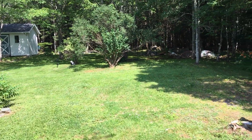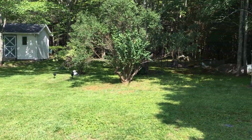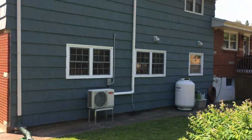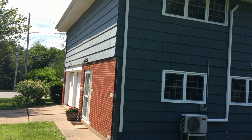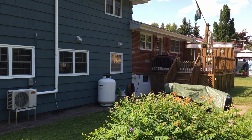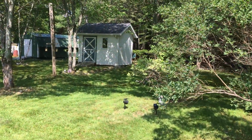Wonderful landscaping all around. Big lot. You have a shed back there we're going to be going to. Just turn around. Here's the back of the home. All of the windows in the main living areas have been done, so they're all vinyl windows now. The roof has also been done. We'll see that when I back up a little bit more. And that's a 35-year shingle with a ridge vent.